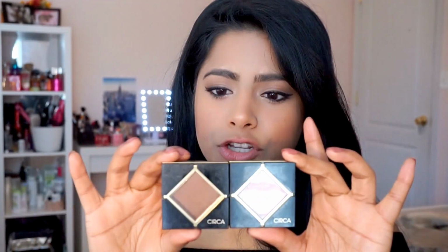A drugstore alternative, which I think is an amazing bronzer slash contour shade. Looking for contour shades in the drugstore can be a little bit difficult because they don't have that many highlight slash contour options. So I really loved the Circa Beauty Picture Perfect powders. This one is in Amalfi Coast, and this one is in Punta Mita.